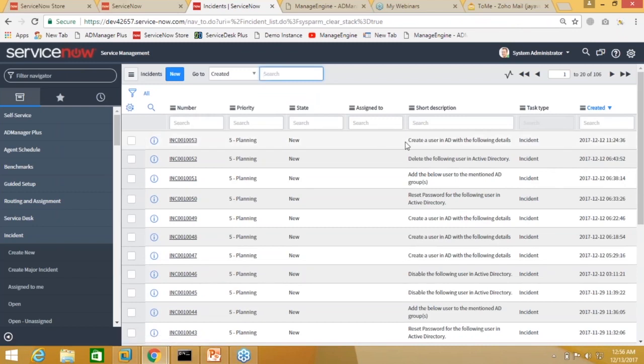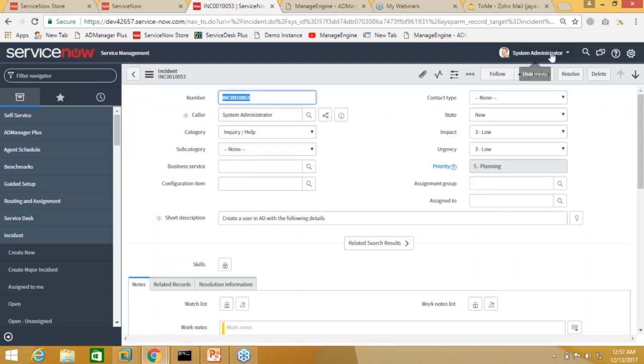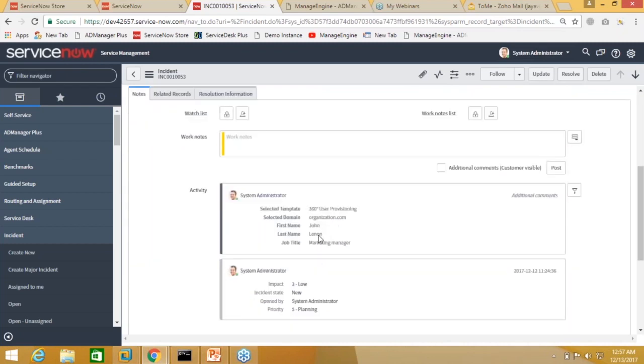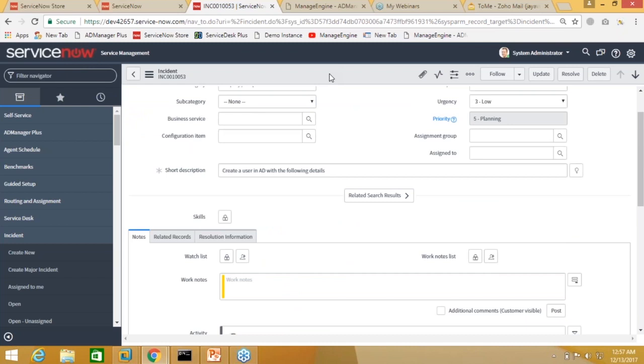All right, so here I have a request for user creation, a new request. It says create a user in Active Directory with the following details. I'm going to get into the request and check who the request is from. I'm the administrator right now. I can be the help desk as well if I have the necessary role assigned. Okay, it says create a user. All right, what more? It's also got the details of the user. It says John Lennon, marketing manager for the organization, with the 360 degree user provisioning template. That's the pre-selected template.